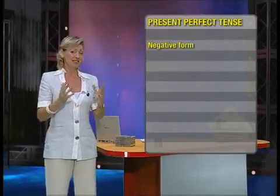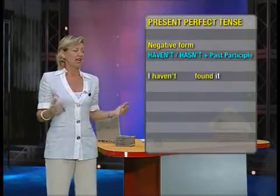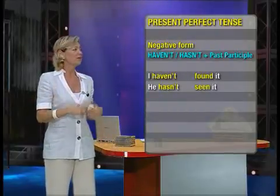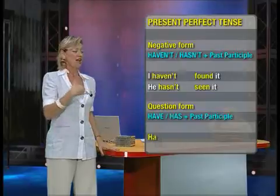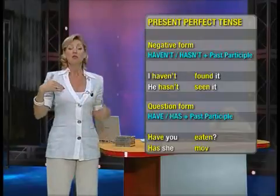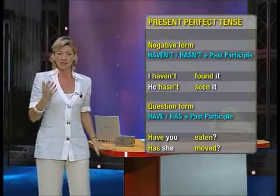Negative form is easy. The auxiliary goes into the negative haven't or hasn't. Look at the examples. I haven't found it. And he hasn't seen it. See, saw, seen, past participle. Okay? Question form, you invert the auxiliary, the subject, as always. So, have you eaten? Eat, ate, eaten. And has she moved? Okay, so these are the examples of how you formulate the present perfect. Now, in the next lesson, we're going to look at when we use the present perfect, which is a little bit more tricky. But now let's go back and see what's happening to our friends.